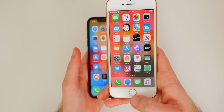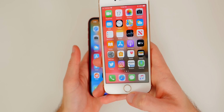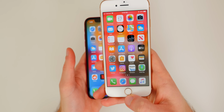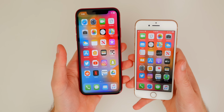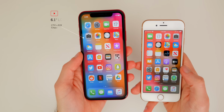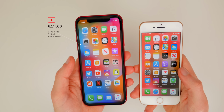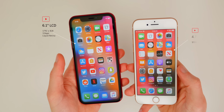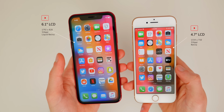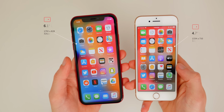And while that home button is a very important factor, I think a lot of people underestimate how important of a factor the home button and Touch ID is even here in 2020. There still are other factors to consider when comparing these two devices. For instance, the actual display itself. The iPhone XR has a 6.1-inch liquid retina display with a resolution of 1792 by 828, whereas the iPhone SE has a 4.7-inch retina display with a resolution of 1334 by 750, and both of these have a pixel density of 326 pixels per inch.